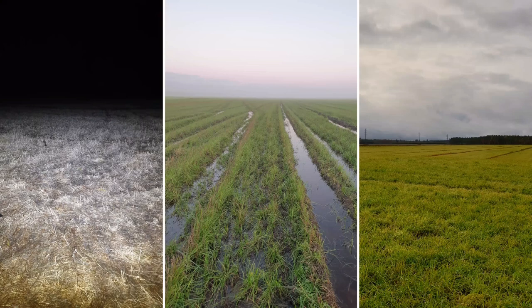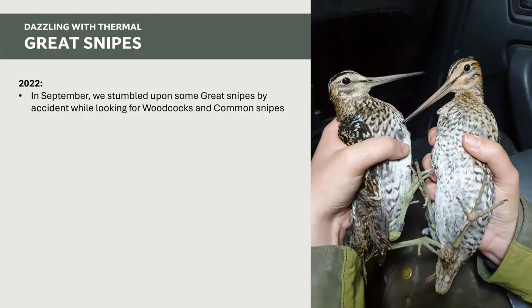In 2022, it was by accident that we found our first great snipes, because we were trying to catch some woodcocks and common snipes. And then, boom, there were great snipes. But it was only in September, so it was already rather late. Then in 2023, we properly started projecting with this species.